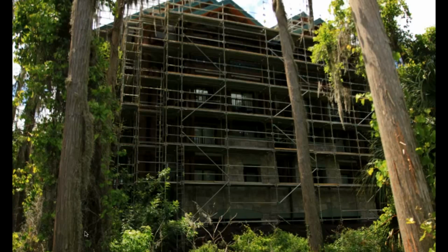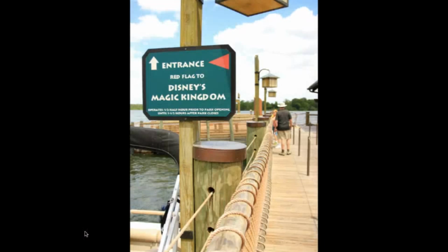I talked to one of the cast members here at the resort, and they said that all they're doing is some basic refurbishment, some touching up, no add-ons, no new villas, no new rooms. It's just basic maintenance. Now we are here at the boat dock, and what we're doing is heading over to Magic Kingdom.